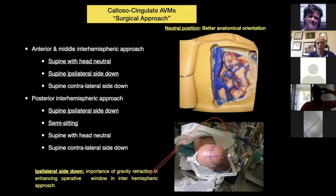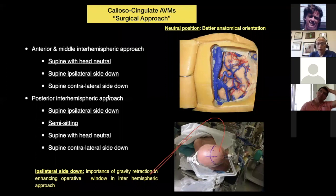So position, surgery starts with the position, right? So for anterior interhemispheric approach, and middle interhemispheric approach, you can use neutral position, which is good for better anatomical orientation, definitely. But sometimes it can be limiting the non-dominant hand or dominant hand, depends on the side, and it depends on the handedness of the surgeon. You can do ipsilateral side down, contralateral side down, and I prefer for very anterior ones, if I need to go to the anterior cranial fossa, neutral position. For little more posterior or middle ones, I like to do ipsilateral side down, and in certain cases, contralateral side down.